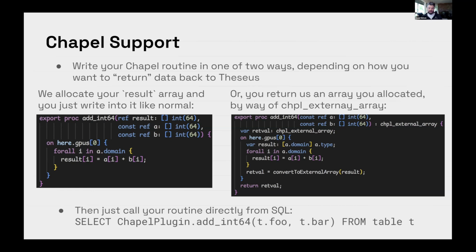Or on the right-hand side, if you need to return something that doesn't fit as easily into a simple array reference, you could create the array yourself and return it back to us as a Chapel convert to external array. And then essentially that's all there is to it. With the supporting C++ scaffolding that you don't really need to deal with, that will allow you to directly call Chapel from a SQL environment, and a GPU accelerated SQL environment, and you'd have full access to all of the bells and whistles that you would normally have for Chapel.